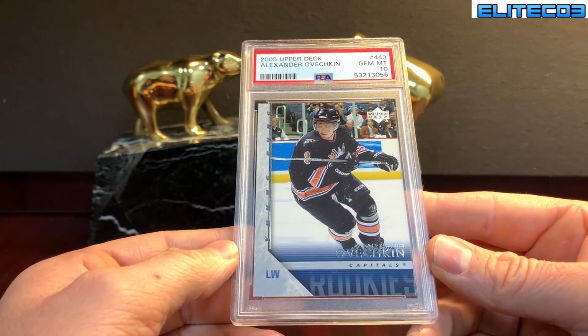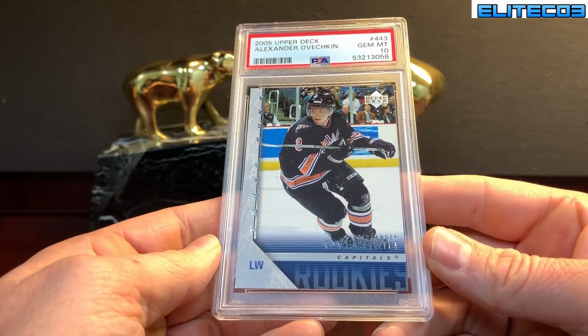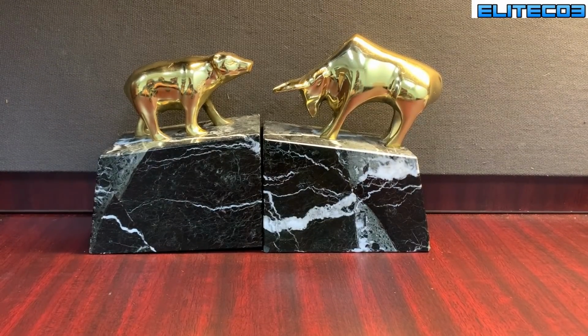And this is a monster card in a 10, and again, it's just my opinion. My opinion was the card was in 8.5 condition. PSA says 10, so take it for what it is. If you trust PSA's opinion, you trust PSA's opinion.